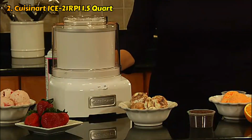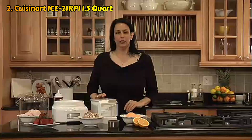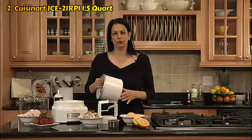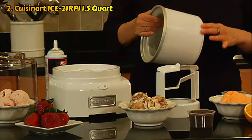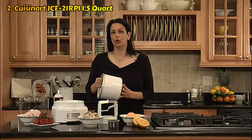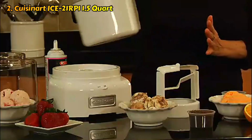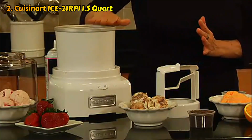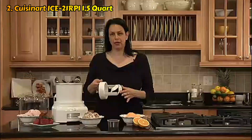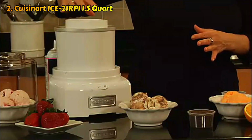Let's talk about number 2, Cuisinart ICE-21 1.5 Quart frozen yogurt, ice cream, and sorbet maker. We really liked the consistent, creamy texture of the sorbet and ice cream that came out of the Cuisinart. This was true both immediately after production and after we froze them overnight. The sorbet was a bit icier and less perfectly consistent than that made by the Whynter and Breville, both compressor-style machines. But that was easily remedied by dragging a spatula around the sorbet to smooth out some of the ice mid-churn.